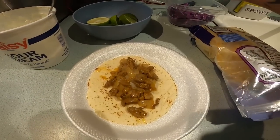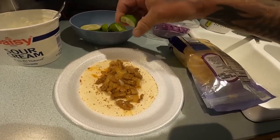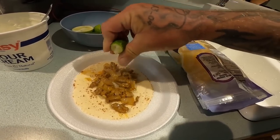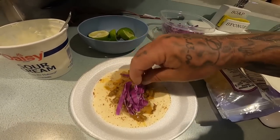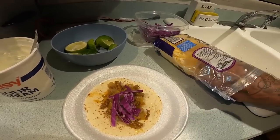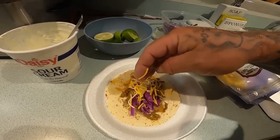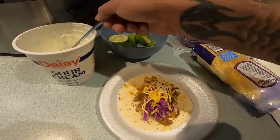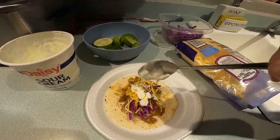Alrighty. I already got my meat on my tortilla here. I'm just going to take a lime and squeeze a lime on there, just like that. I'll take a couple pieces of my purple cabbage, a little bit of cheese right there, and a little bit of sour cream. And I'm trying to do all this one-handed.